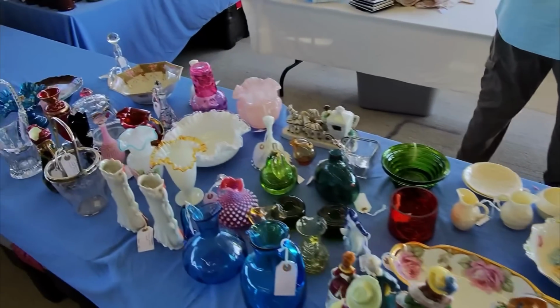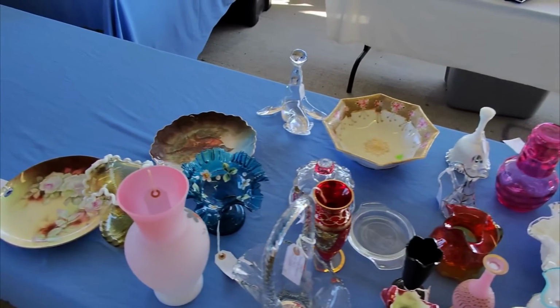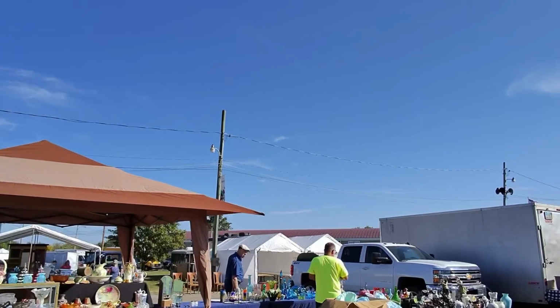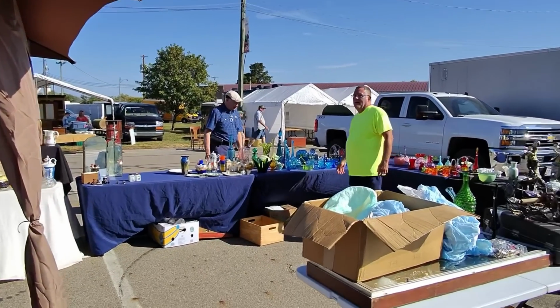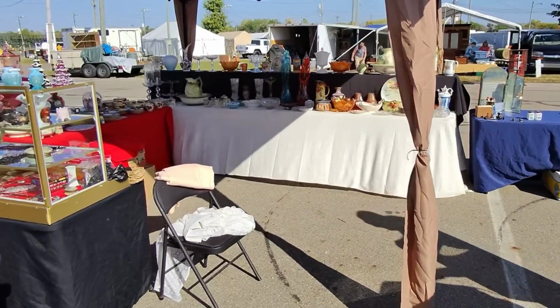All right, so now we're back inside, and this vendor had some real pretty glass. Look at the Fenton there. There is a tumble up water pitcher, some Crocs back there, and there's Plaid Shirt Guy looking over this vendor's beautiful glass. He's here every year, and he always has some great Fenton figurines.